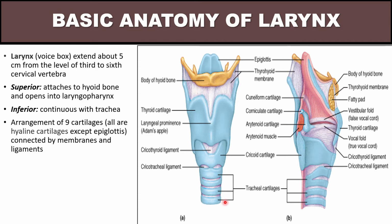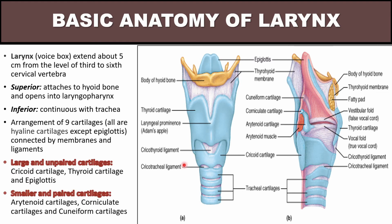So the larynx is actually an arrangement of 9 cartilages, which are hyaline cartilages, except for the epiglottis. All of them are connected by membranes and ligaments. We have two main types of cartilages: 3 large and unpaired cartilages, followed by 3 pairs of smaller cartilages.